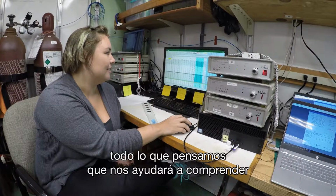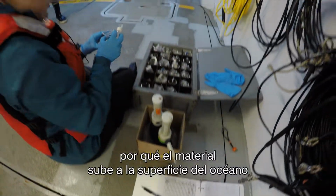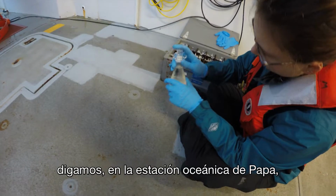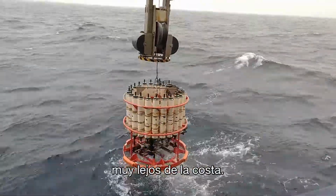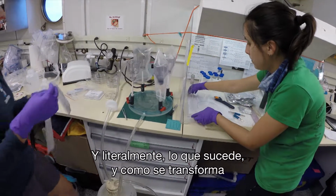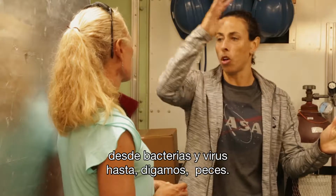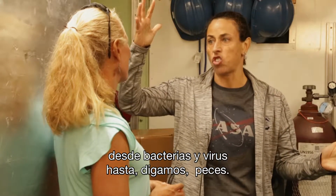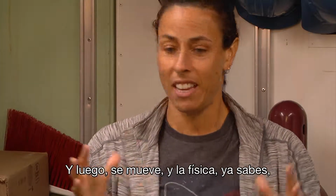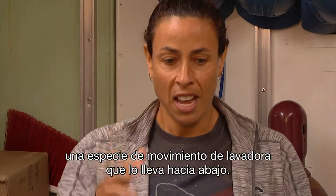I'm really excited because we are measuring everything that we can think of that is going to help us understand why material makes its way into the surface ocean, out in the middle of Ocean Station Papa, way far away from land, and then literally what happens and how is it transformed from bacteria and viruses all the way up to like fish. And then it's moving, right? And the physics and the kind of the washing machine motions that move it down.